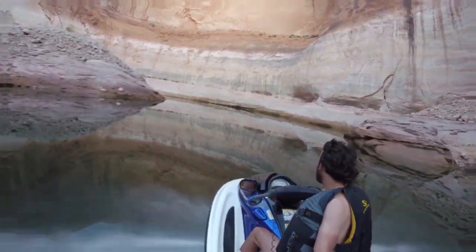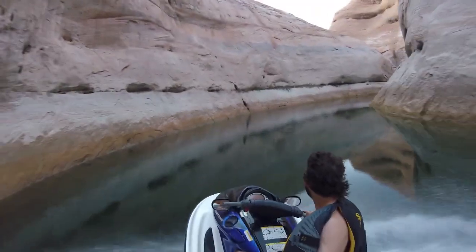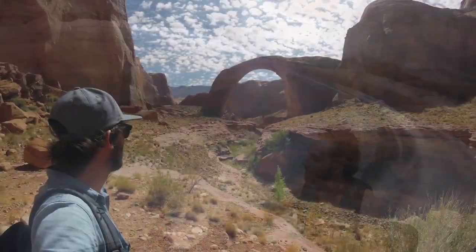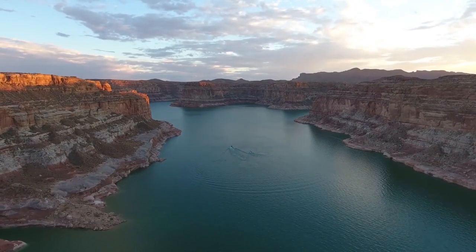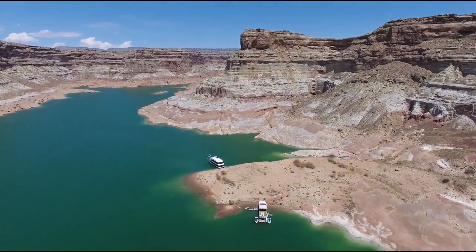Another amazing site worth checking out if you head north up the river is Rainbow Bridge National Monument, the largest natural bridge on Earth. Pretty incredible. This is probably the most famous site on Lake Powell next to Reflection Canyon. We gave that a miss this trip though, as the lower water levels made it harder to access these areas, plus due to all the wind the lake was pretty choppy.